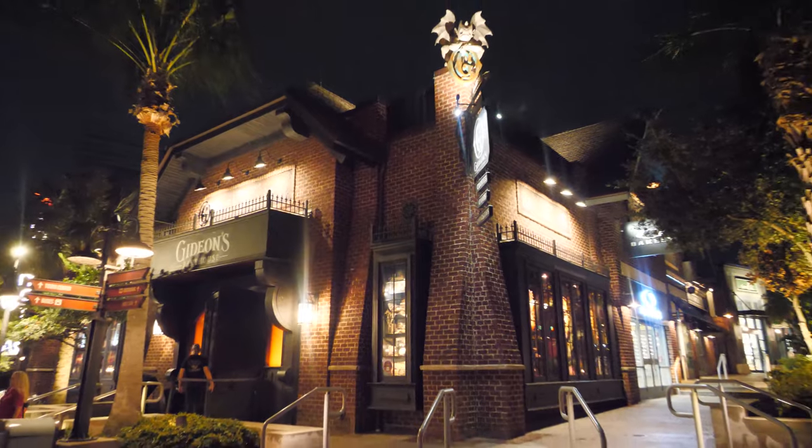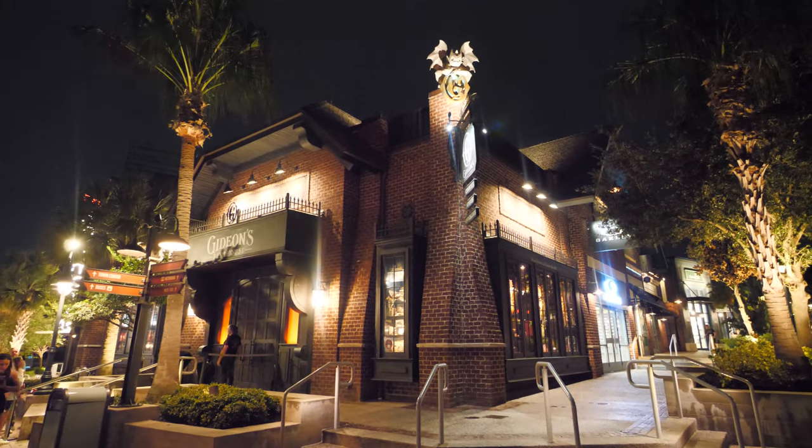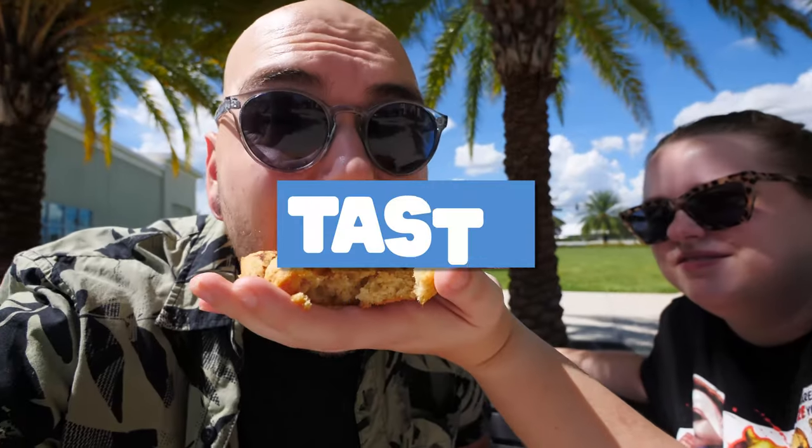When comparing two completely different cookie shops, we had a couple things to consider. One, taste.